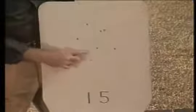We go to the 10-meter target. We've got 1, 2, 3, 4, 5, 6, 7, 8, 9. Good center hit. A little bit high, but a good group anyway. Here we've got 15 meters. 1, 2, 3, 4, 5, 6, 7, 8, 9. 9 center hits. Be a good group.